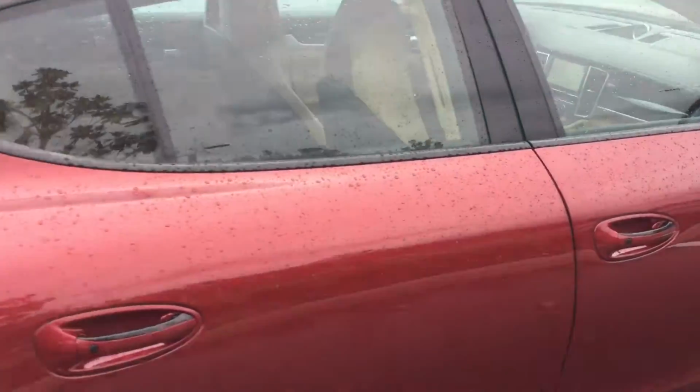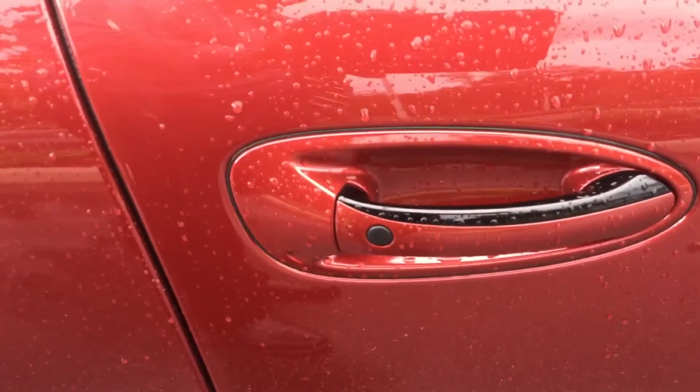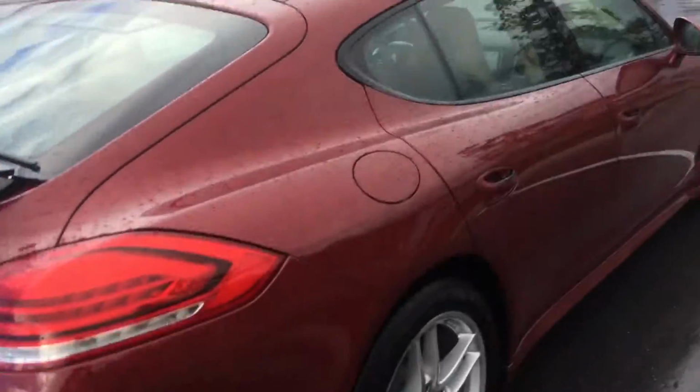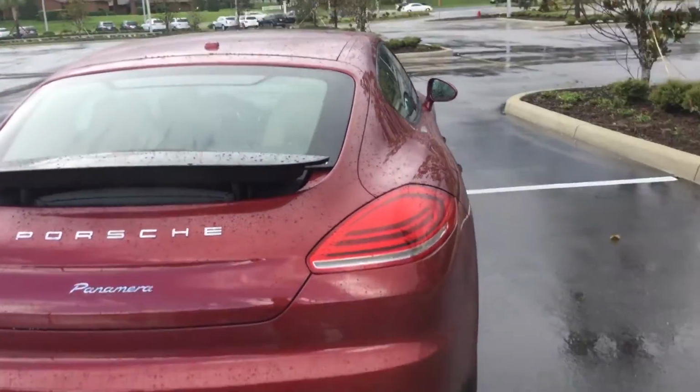Everything's functional in this car, as you can see on the door handles. You have the option of the entry and drive. So you put your hand inside of the handle. As long as the key's within range, the sensors will pick up the key and it'll unlock the door, and then you touch the button to lock it.